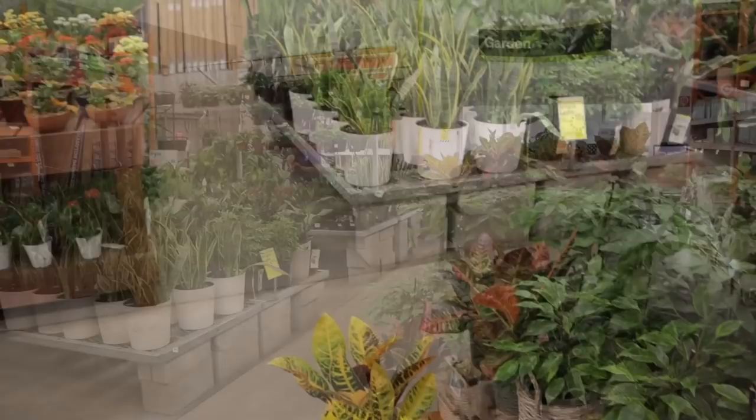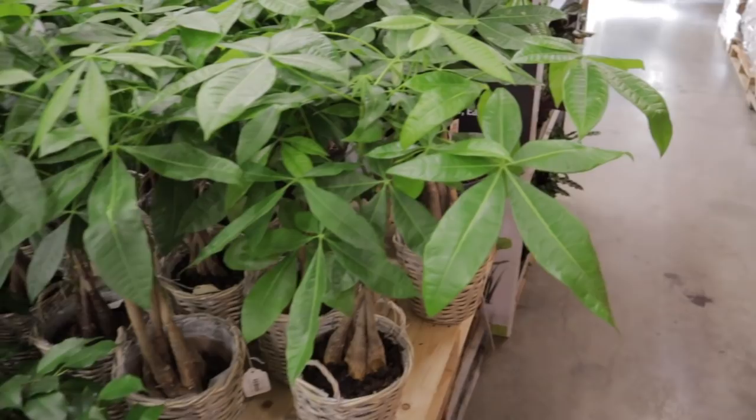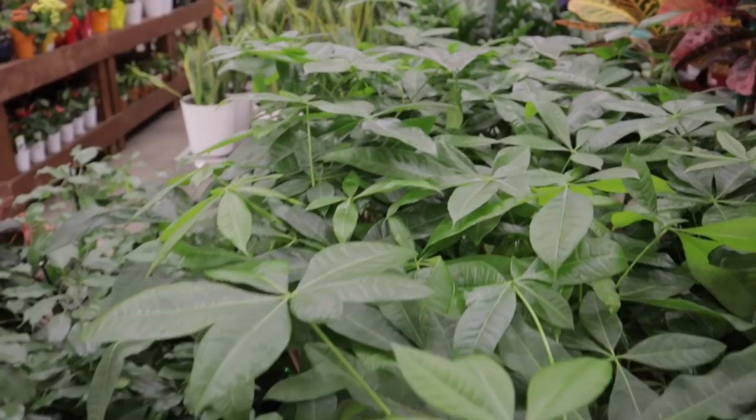All right, I'm at Home Depot. Looks like they have some Benjamina ficus, variegated and non-variegated. Lots of money trees here. I did a little peek trying to find variegated. No such luck. No worries. But I like that they're in these little baskets. I think it looks really nice. Some little croton trees.